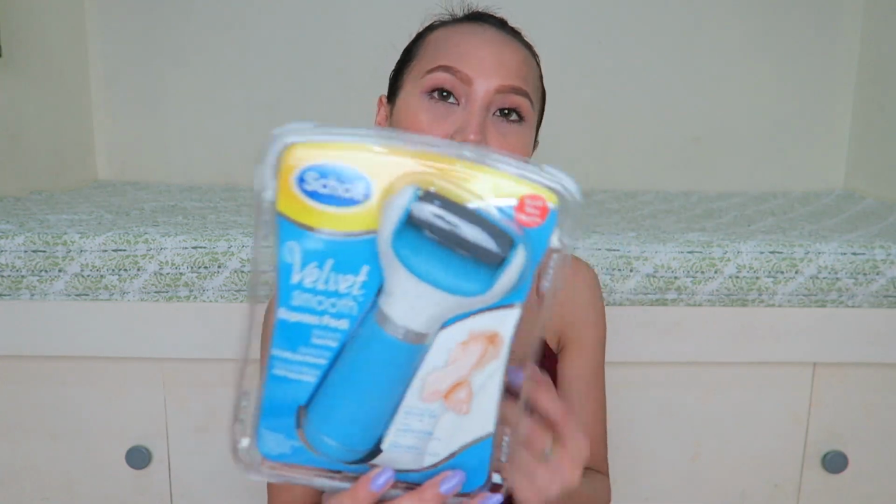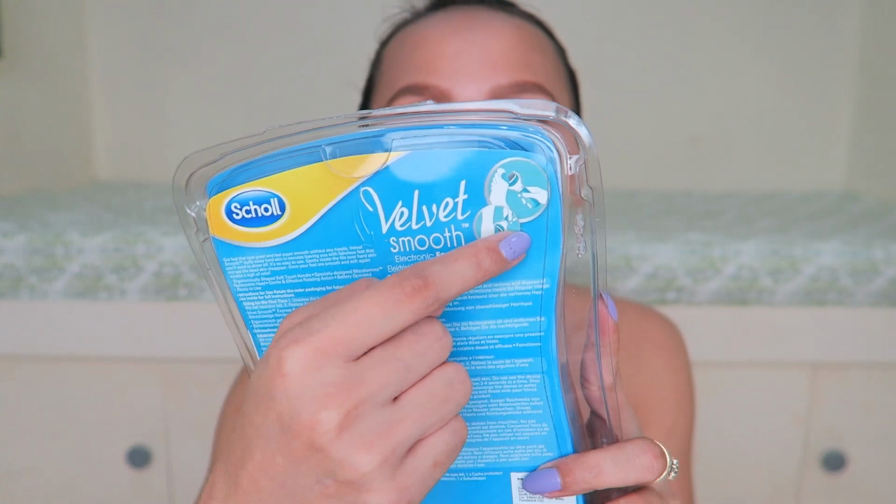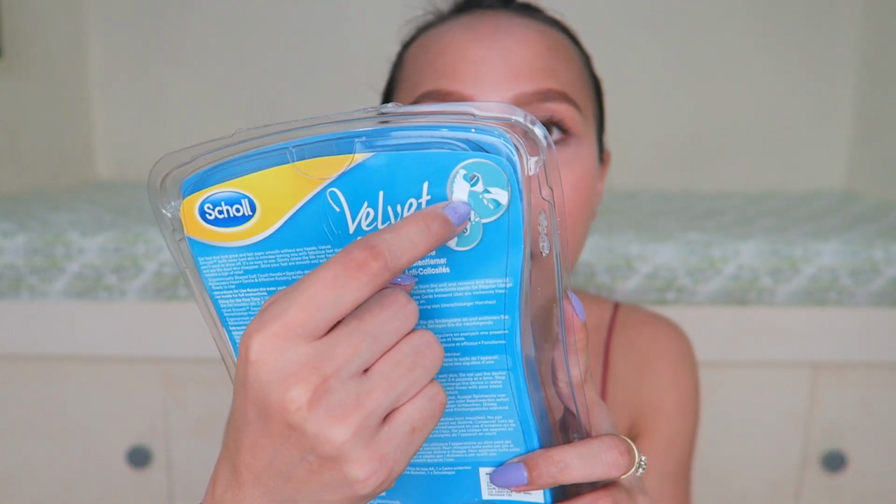Kasi yung totoo nito, I'm pretty sure sobrang mahal. And then, next one that I got from Lazada is this Velvet Smooth Express Pedis. Hindi to para sa akin, kaya hindi ko pa siya inopen kasi may pagbibigyan ako na to. Ganito yung ginagawa mo, oh. Para napapasmooth niya yung dyan na part ng paa mo.